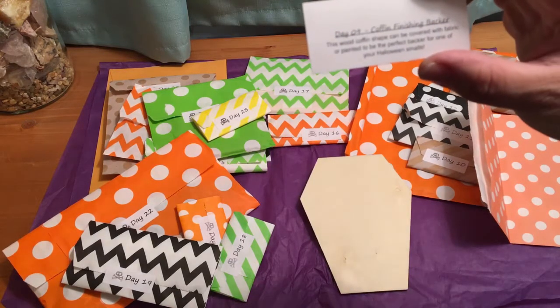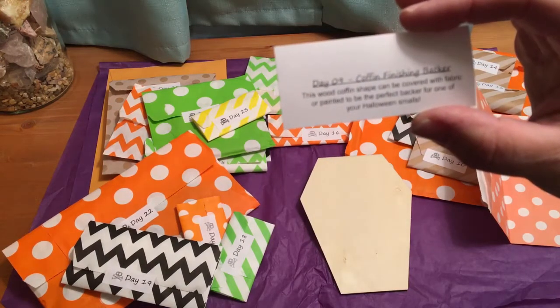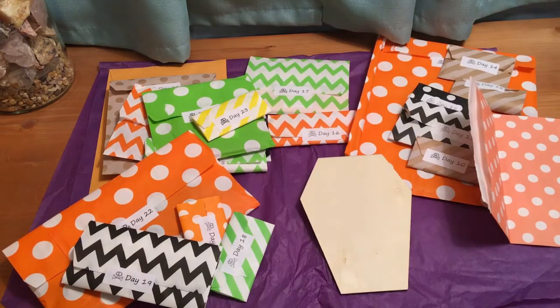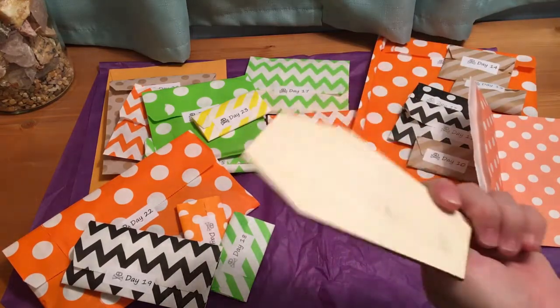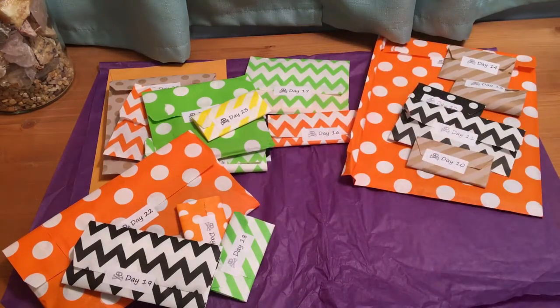So this is a coffin finishing backer. This wood coffin shape can be covered with fabric or painted to be the perfect backer for one of your Halloween smalls. This actually would go really cool with the green fabric from the green box. It was called Monster Mash, and it was really, really cool. So that would go good with that. I like it because of what it is. So it's really neat. Put that away and move on to number 10.